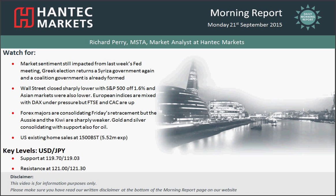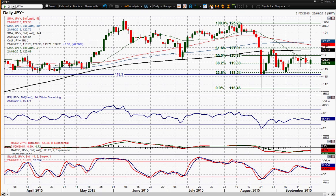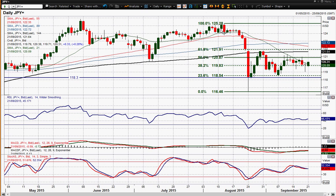Analyst at Hantech Markets. Moving on to dollar yen now, and this choppy chart continues to really make the outlook rather uncertain and rather unsteady. Look at the amount of long tails on these candles, long shadows, small bodies, indicative of rather indecisive trading.